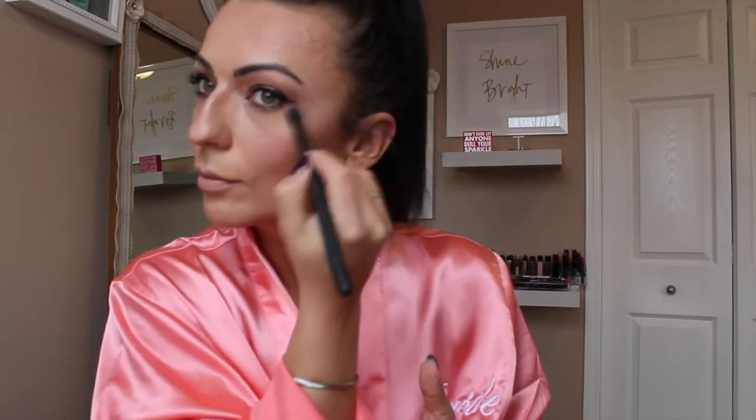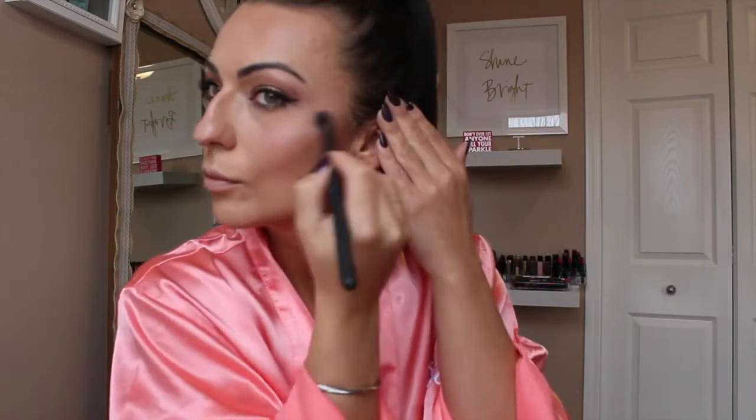I used to like those big fluffy brushes, but I find this gives it a little bit more of a dramatic look, so I like to use this brush. If you do like a softer highlight, I would suggest using a fluffier, less compact brush.